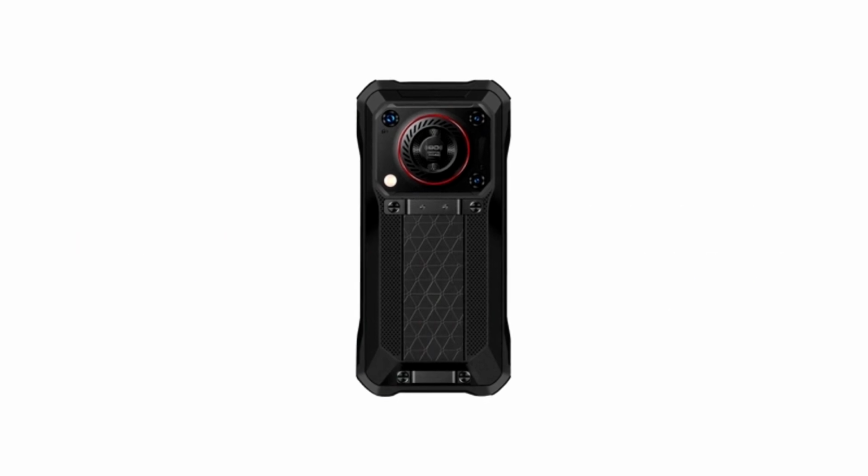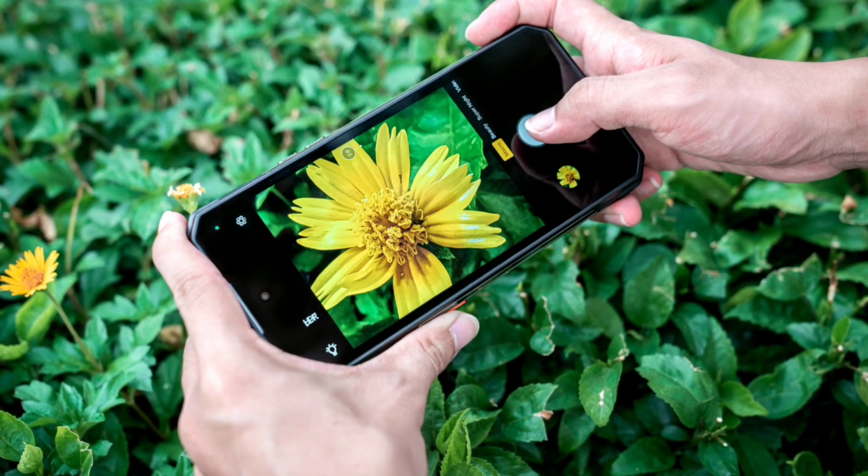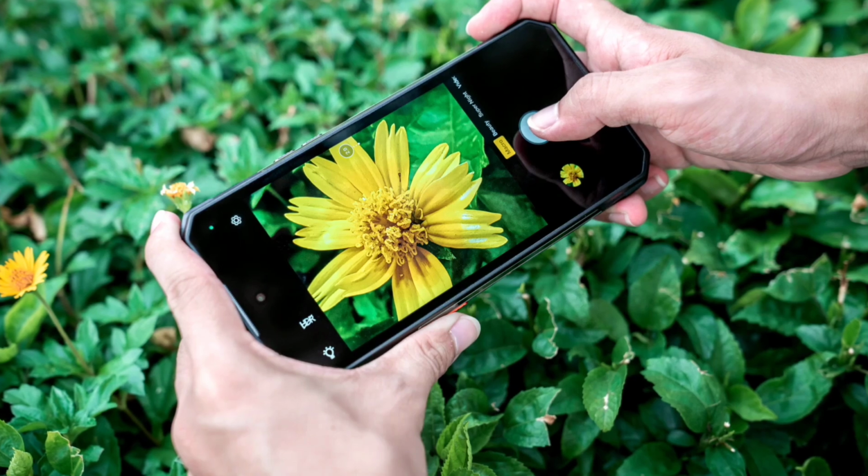So there we go, guys. Which of the two devices do you think pack the best specs? Feel free to share your thoughts in the comment section below.